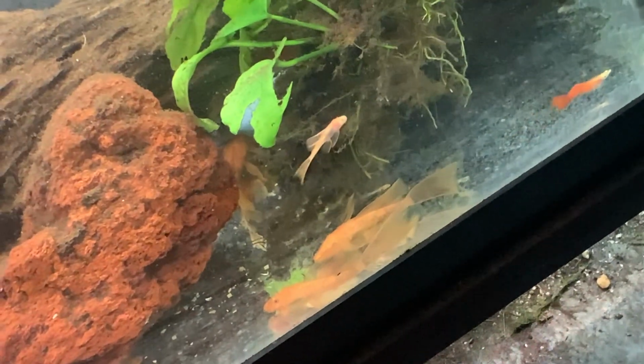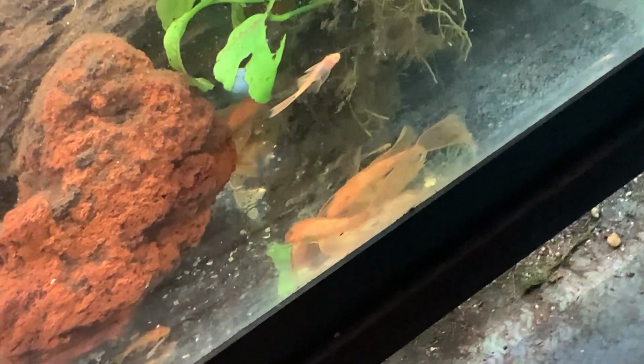More longfin plecos down here. I got some really nice looking super reds. Actually, let's do this. I'm going to show you some babies. The male in here is on wigglers, so I'm going to grab that. I'm going to grab the cave and show you guys real quick.